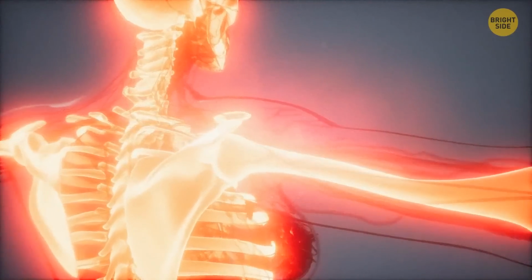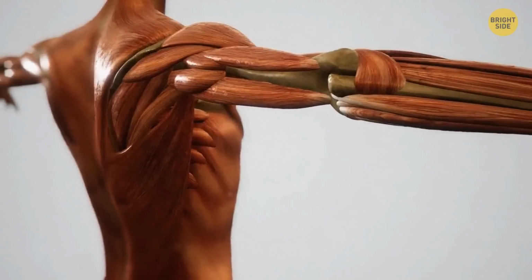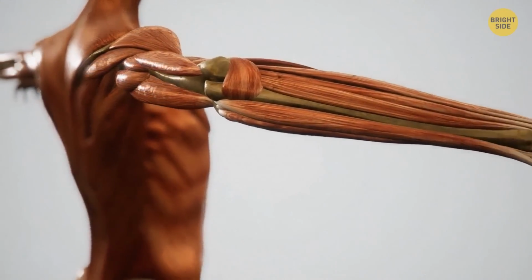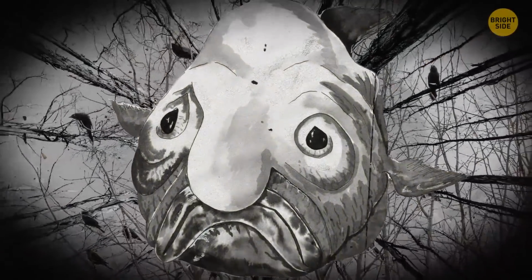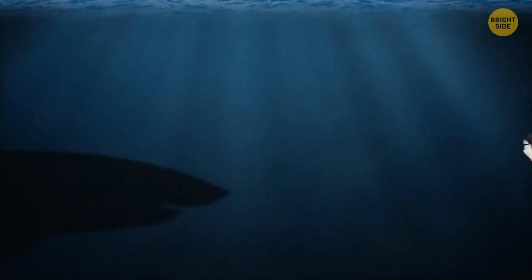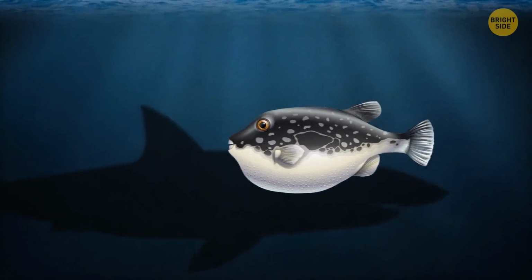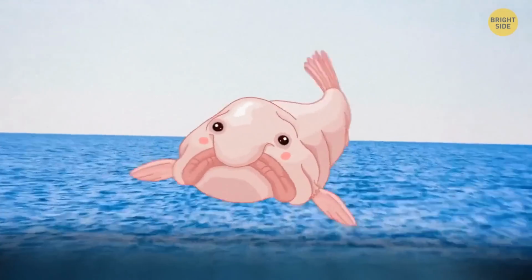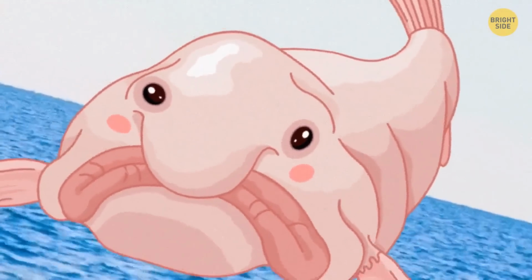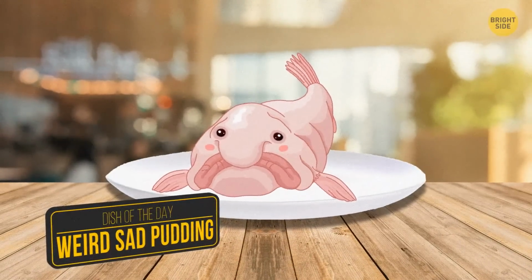On Earth, our muscles and bones are tuned to resist gravitational force. Without gravity, we'd start losing muscles, and our bones would become weaker. It's like with the blobfish, a marine creature that looks like the saddest animal on Earth. This fish lives deep down in the ocean. When down there, it looks like most other fish, just slightly scarier. But when it's out in the fresh air, it becomes flat, and its entire body looks like some weird, sad pudding, all due to differences in pressure.